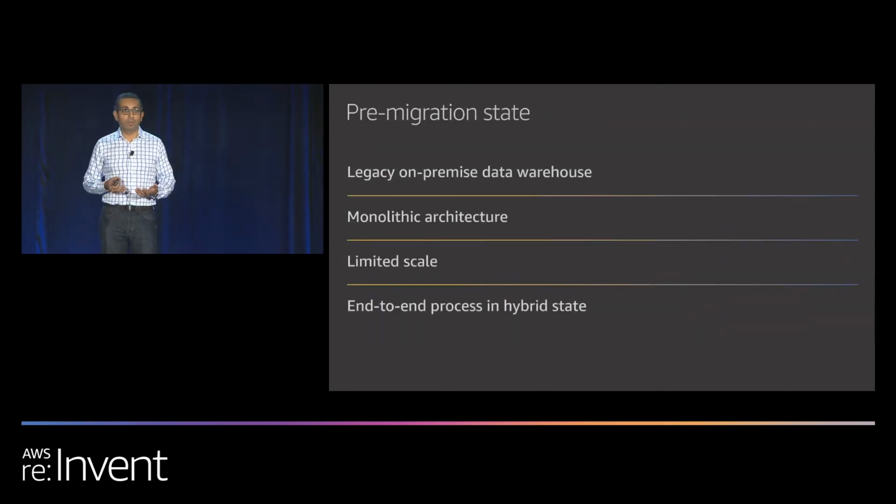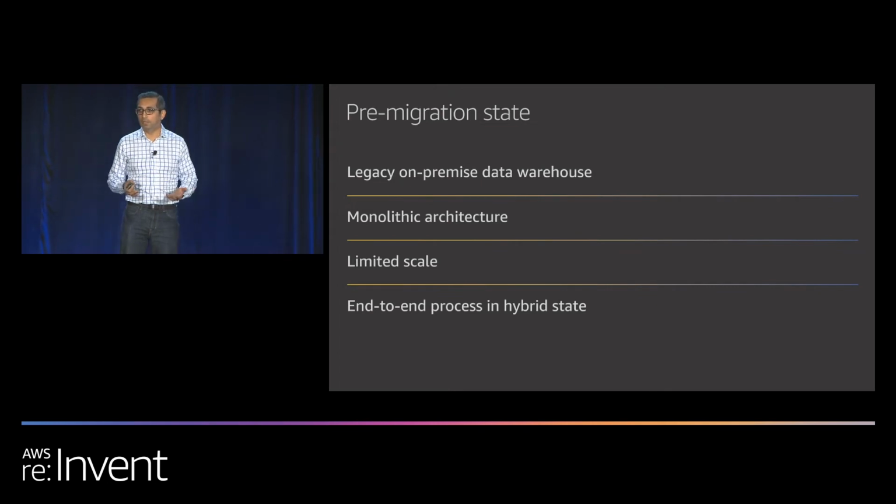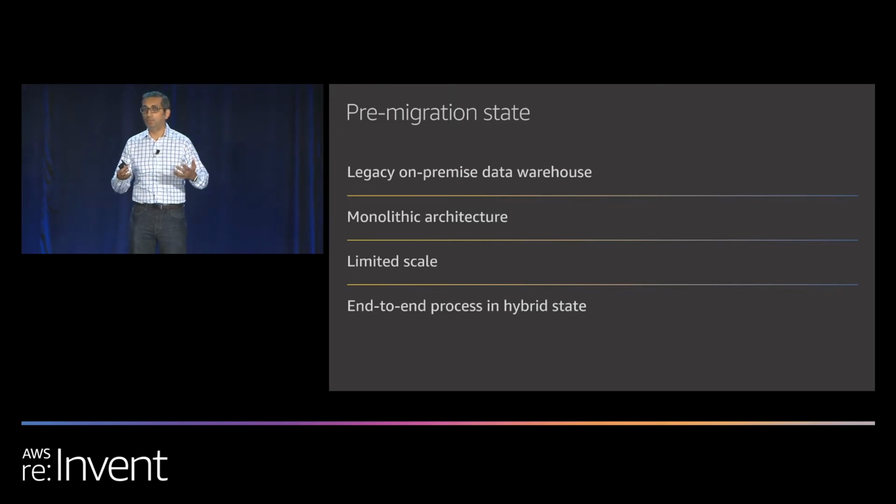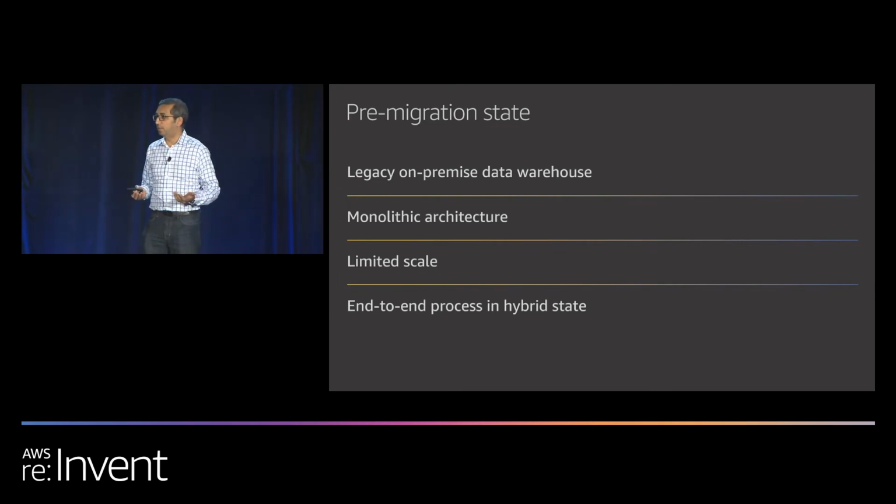So let's talk a little bit about where we were at the start of this journey. Prior to the migration, we had an on-prem data warehouse, several years old. It was great for what it was designed for at the time, but as I said, our data was changing, ever increasing, our methodologies are changing, and we needed to evolve with it. And with that, our technology needed to evolve.